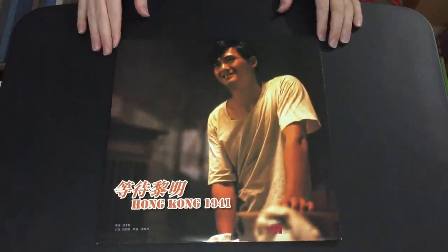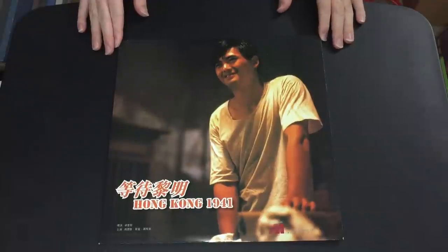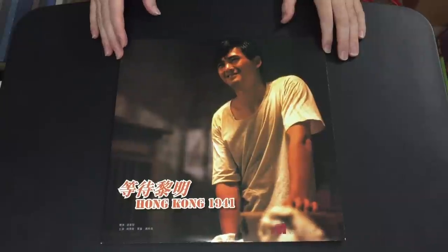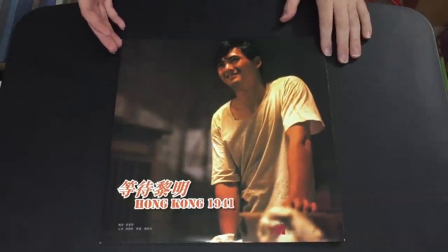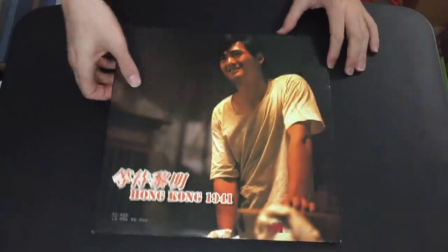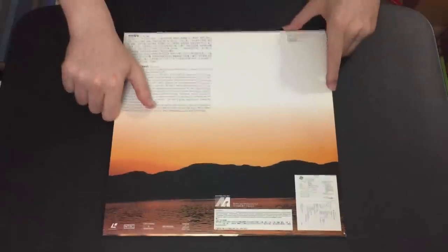Next up are two Hong Kong titles that I am super thrilled to go through. This one is another that's distributed by Media Asia with their packaging and such, but this is the film Hong Kong 1941 with Chow Yun-fat. Really nice jacket art there. Very, very simple, but printed very well with nice color and everything. So, it's even frameable if you want to do that. And they kept all the logos from going all over the front, which is nice. Also, pretty sturdy cardboard, so that's cool.